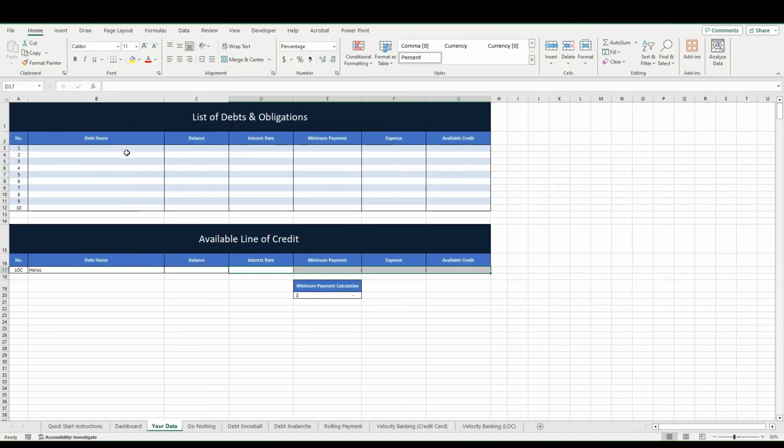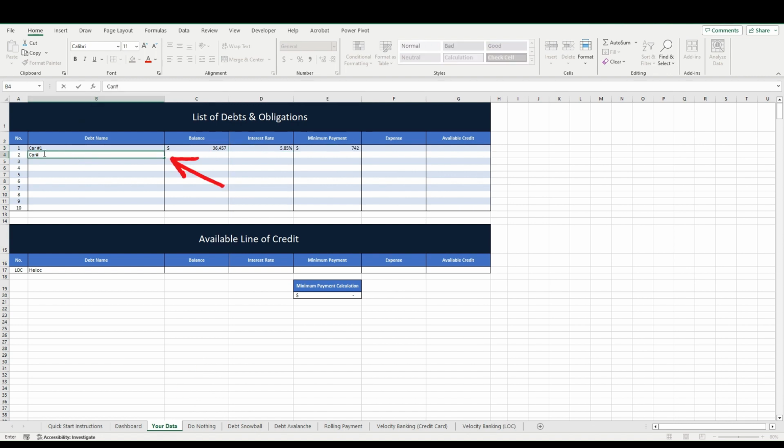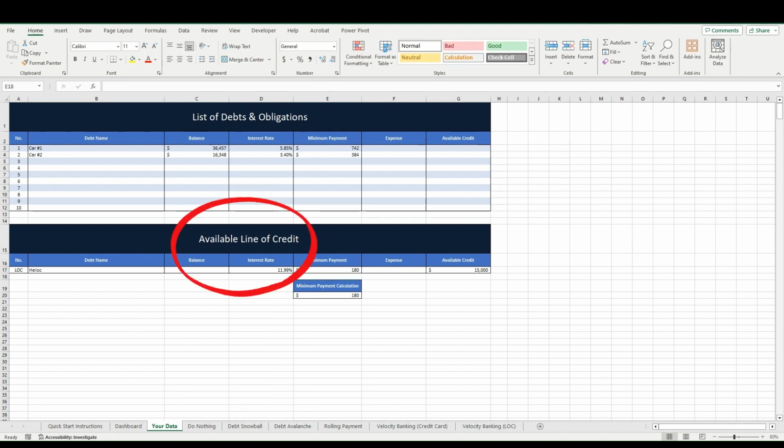Let's go to the Debt Strategy Payoff tool and enter these outstanding debts in the Your Data tab. I'll enter the quick description, balance, interest, and monthly payment for the debts. These are all easily found on each statement. One option this person has is to utilize an available line of credit. It would be $15,000 at an interest rate of 11.99%. Let's go ahead and enter these amounts in the line of credit section as well.